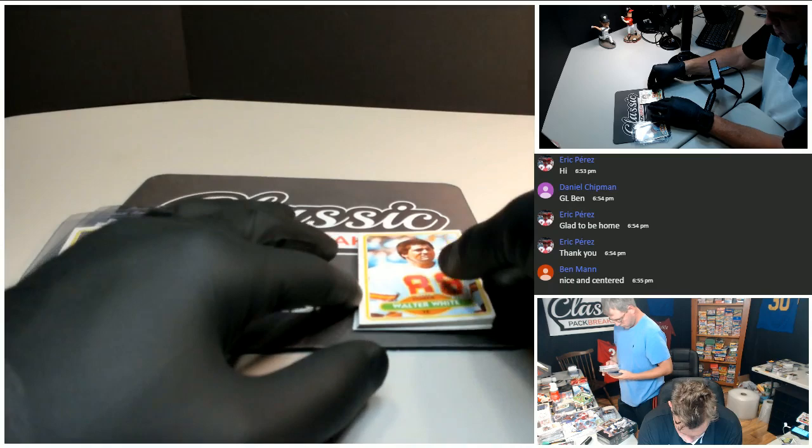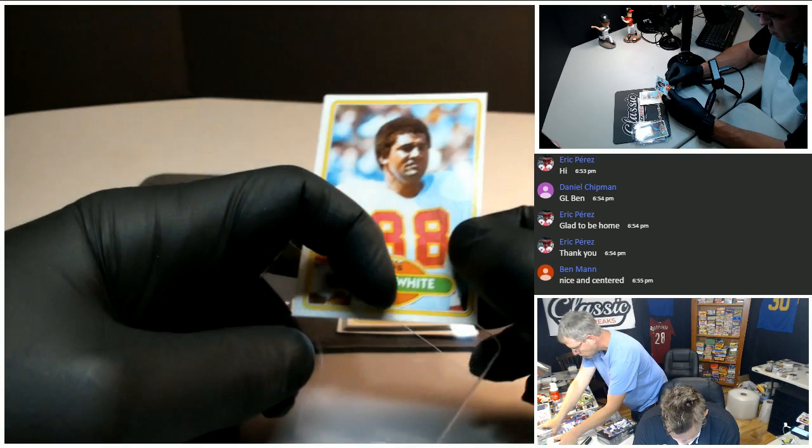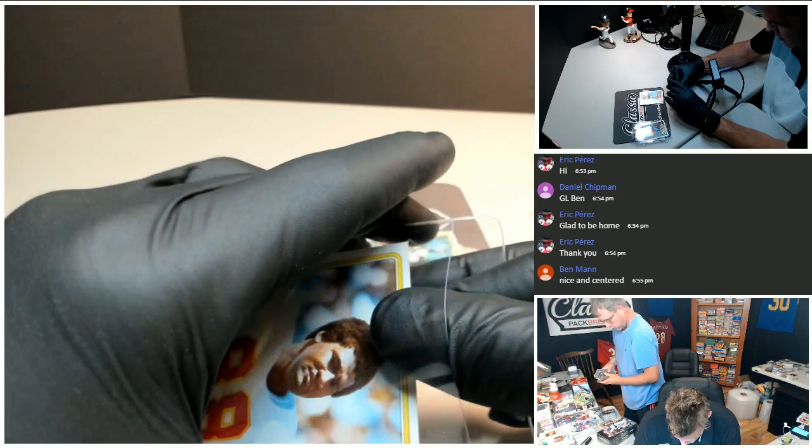Walter White. Of Breaking Bad fame. Don't think that's him, though. Is Walter White on there? That'd be something, wouldn't it? No.